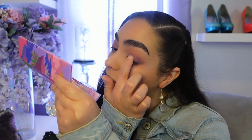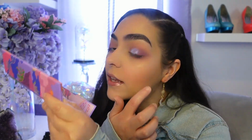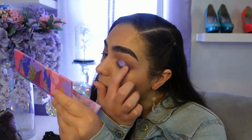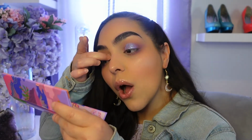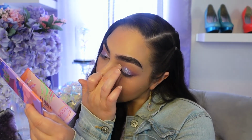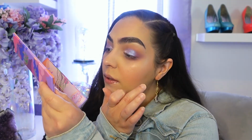Oh yeah. I expect nothing but the best from Kaliedos shimmers. This is beautiful. It's purple, but it definitely has a blue shift to it. This is so pretty. And I'm gonna take that lighter color. Wow. And I'm just gonna put that on the inner part of the lid. And I think I'm actually gonna go ahead and put that lighter purple right in my inner corners.